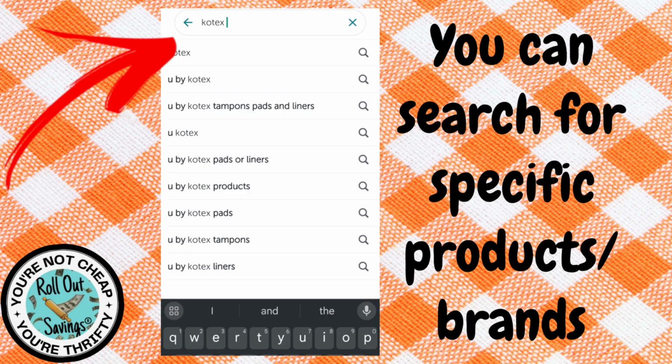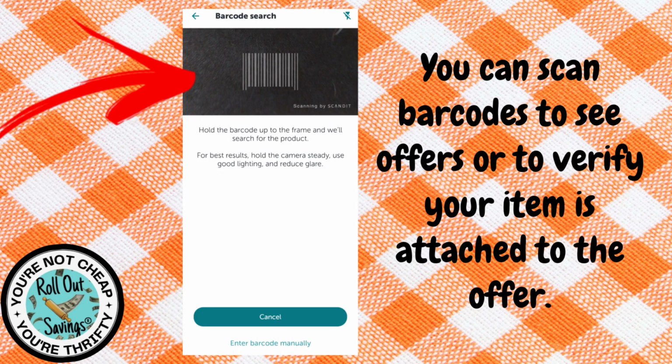You can search for specific products or brands by typing in the search up at the top there. As you can see, I typed in Kotex. It would bring up a bunch of Kotex offers. You can also scan an item while you're in store to see if there is a rebate or to make sure that your item that you are buying is going to attach to the rebate that you are trying to do. So that's very important. You can do that in store.